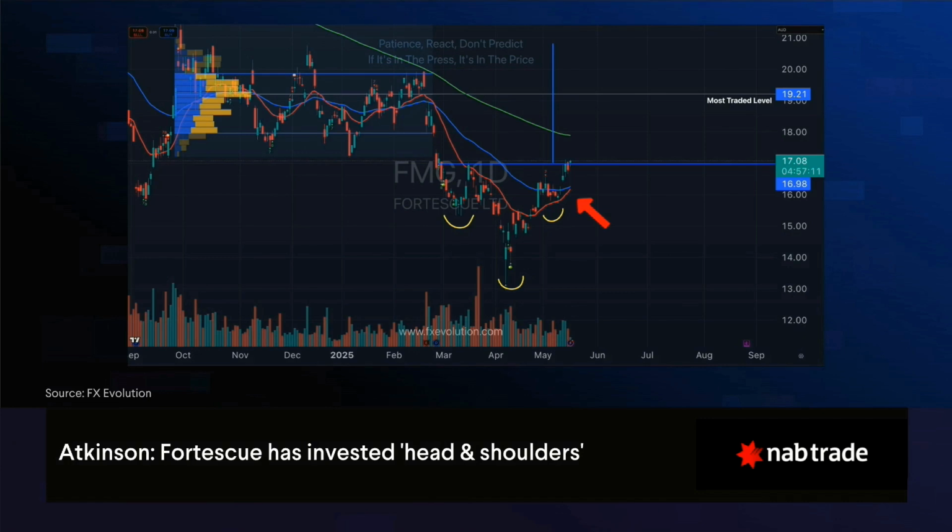So what I've done is I've highlighted a couple of key things that I think we need to be paying attention to. One is on the left-hand side, what we call the most traded level. Now, previously Fortescue was in a pretty big range before the Feb, March, April sell-off, and it traded the most at $19.20. That was the most popular level for traders to be buying or selling at. So that's going to be a key level for technical analysts, especially if this continues to rally up.